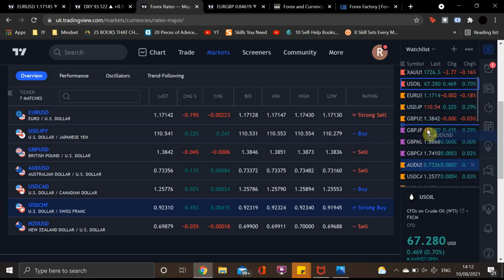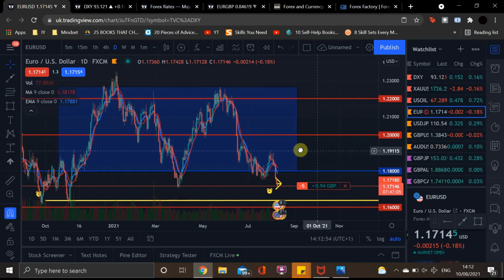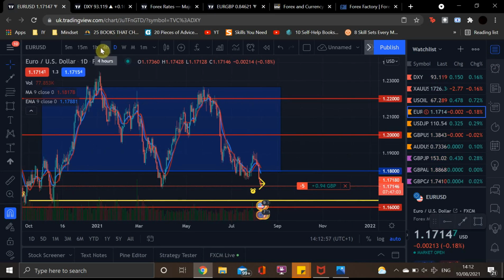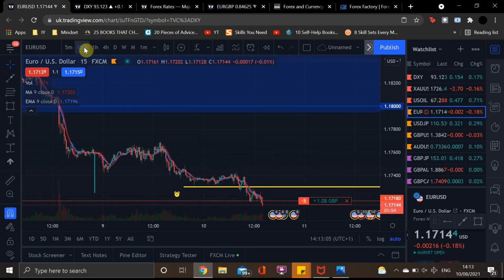But yeah, so what I'm gonna do, Euro USD is doing what I want it to do, which is good. So take profit 1 was there, take profit 2's here. It's really going in the right direction, which is good. What I'm gonna do, I'm just gonna leave this for now and just not look at it at all.